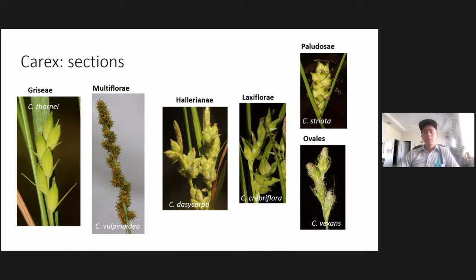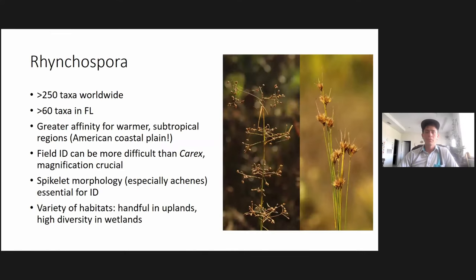So sometimes if you're in the right area and you're really keeping your eyes peeled, you can find some pretty interesting species. But then of course there are characters on the perigynia, like if they're very woolly or hairy, that can help you to get, you know, pretty much either to the section or right to the species. So as I mentioned, I just wanted to briefly go over some of those other genera, but I'm gonna kind of hone in on Rhynchospora.